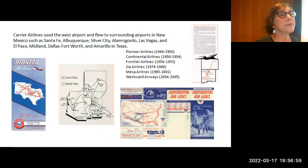So we did have a number of airline carriers flying out of the West Airport. They would fly to Albuquerque and Santa Fe and Silver City and Alamogordo. They would go into Texas, so they'd fly to Amarillo and Fort Worth and Midland. The image in the center shows all the hopping, skipping, and jumping that they're doing between New Mexico, Colorado, and Arizona.